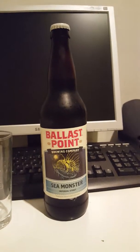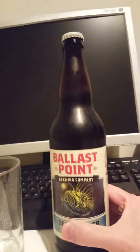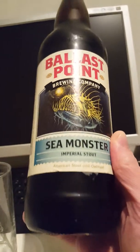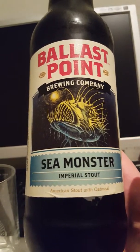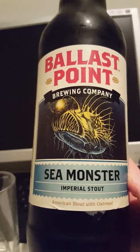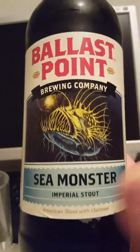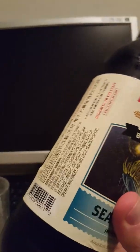Today we have a monster of a beer on the table. We are taking a look at another offering from Ballast Point Brewing Company out of San Diego in the United States. And this is their Sea Monster Imperial Stout. American Stout with Oatmeal. Sounds absolutely delicious there, guys. This is a big 650 milliliter bottle, and it clocks in at 10% ABV.